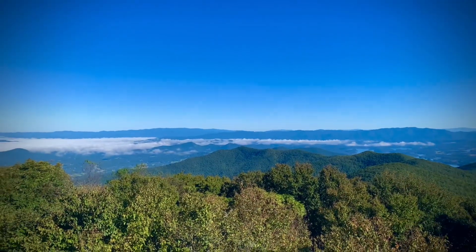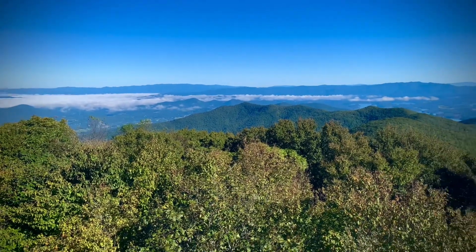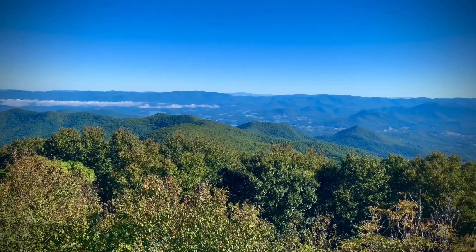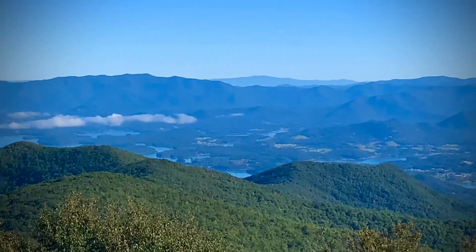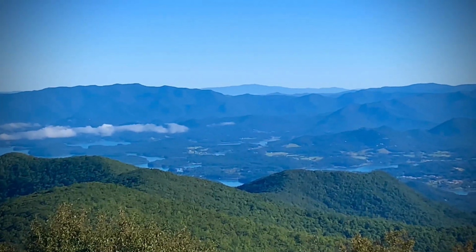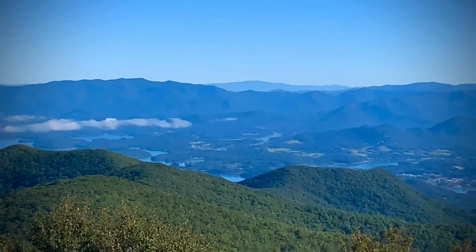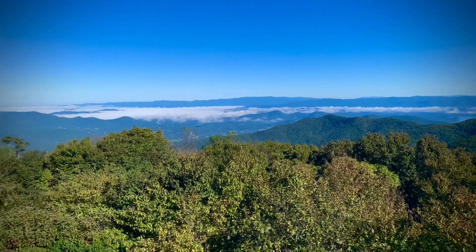Okay, and now I'm going to show you guys due north. Right over there. Oh my goodness. Very, very pretty, isn't it? I'm going to zoom on something for you guys as I pan this direction. See how far I can zoom. Can you guys tell me what that mountain in the far distance is? That is Clingmans Dome. 6,643 feet. Highest mountain in Tennessee. And you can see it from here. Beautiful. And there's your view looking north.